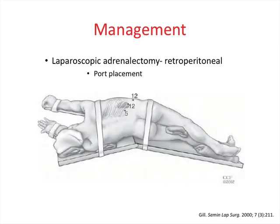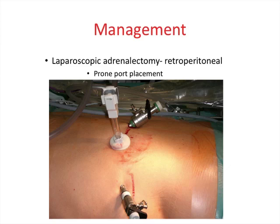This is just a diagram of the prone or flank port sites. So one of the ports goes back in the renal angle, one just at the tip of the 12th rib, and then one more medial above the anterior superior iliac spine. This is a live, a real picture of this approach. It's actually the prone approach, so not the flank. This is the left side, so head is up this way and back towards the other end.